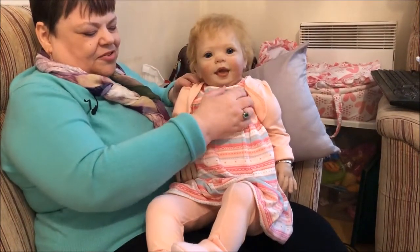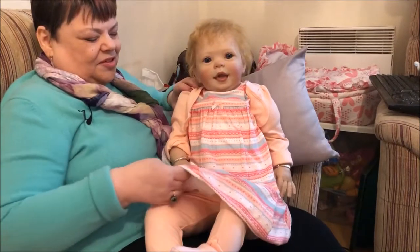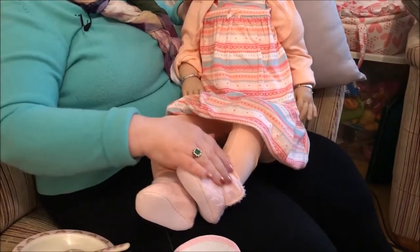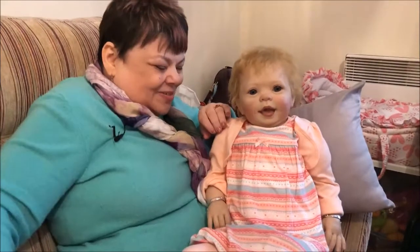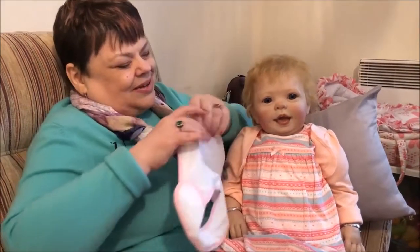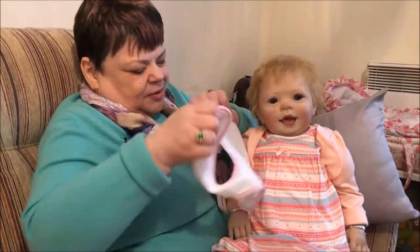And then she's got this dress, a bubble dress with, it's almost like candy striped. It's so pretty. And then she's got pink leggings and her pink Ugg boots. And she's so gorgeous. Are you gorgeous? Yes. What are you smiling about? Are you smiling because you're a princess, or are you smiling because it's dinner time? Yeah, she's going to have a snack. So I've got this pink and white spotty bib that I'm going to put on her.